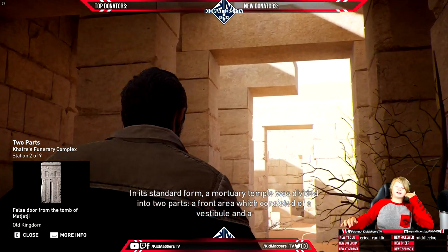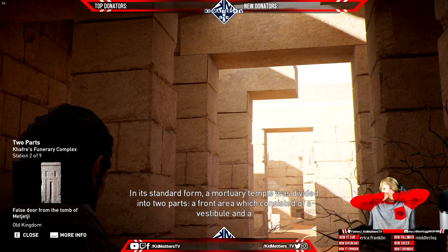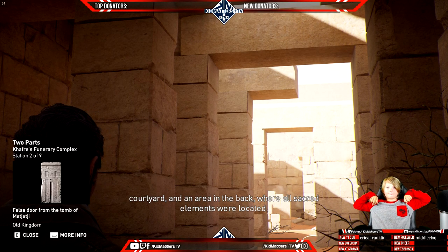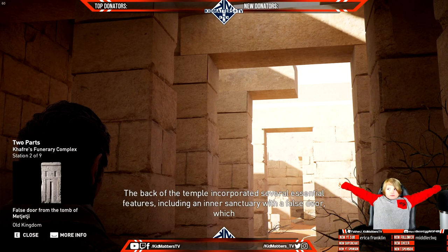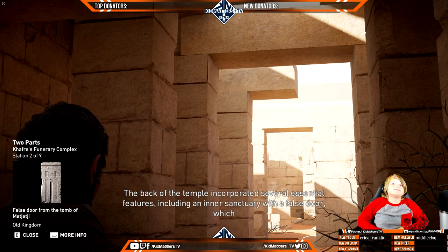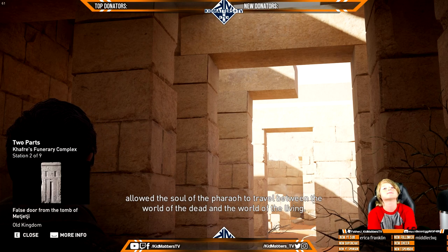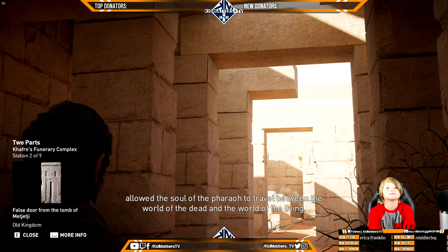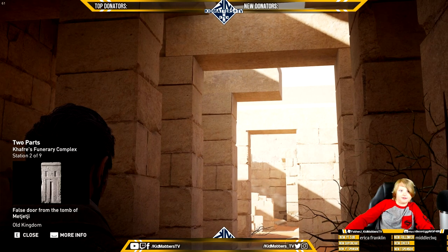In its standard form, a mortuary temple was divided into two parts. A front area which consisted of a vestibule and a courtyard, and an area in the back, where all sacred elements were located. The back of the temple incorporated several essential features, including an inner sanctuary with a false door, which allowed the soul of the pharaoh to travel between the world of the dead and the world of the living.